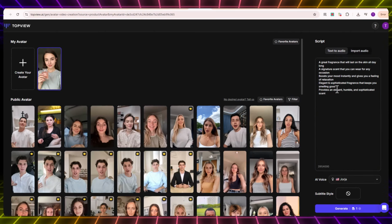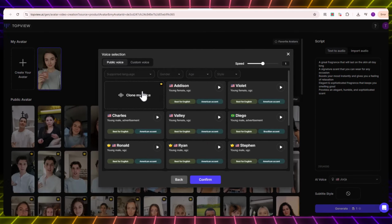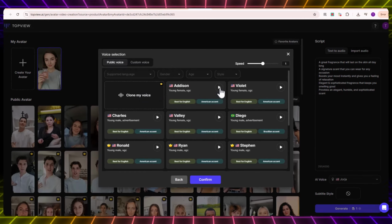After pasting your text, click on the AI voice option. As you can see, there are many different AI voices to choose from, different tones, genders, and styles to match your product's vibe.